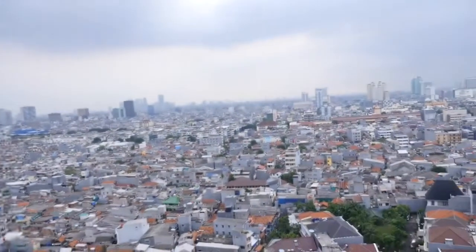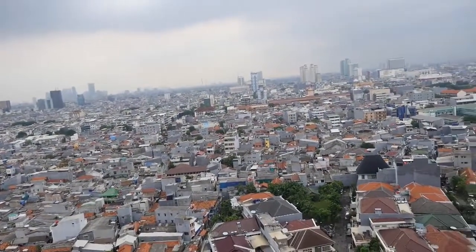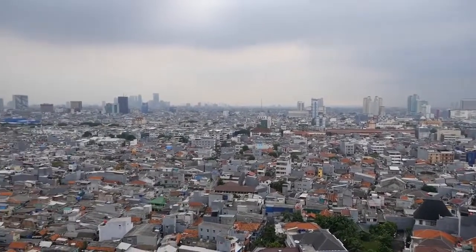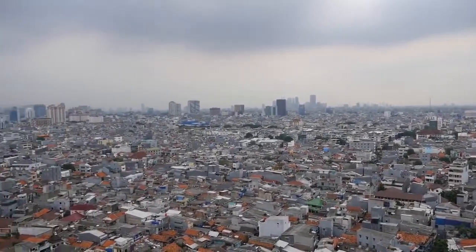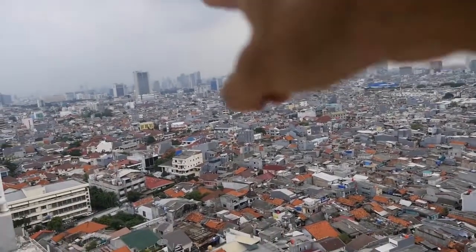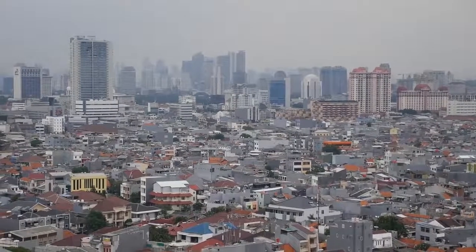Get out here onto the balcony. Check out this view. This is a giant city. And it's extremely humid. And then over there is the National Monument. It was sunny when we arrived, and now it's getting kind of cloudy, so it looks like it might rain. The air is so saturated with moisture.